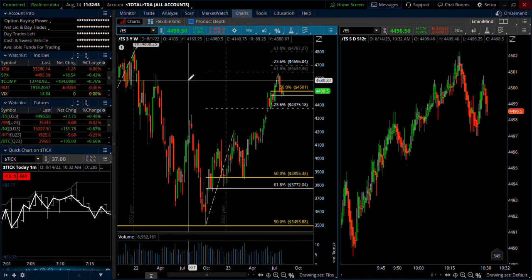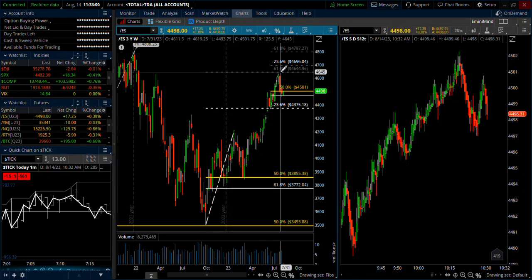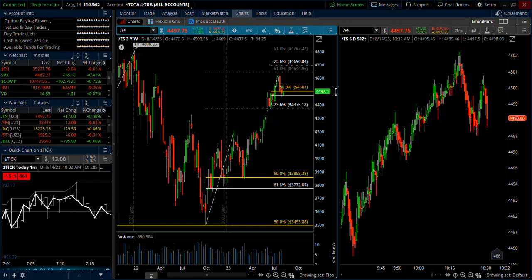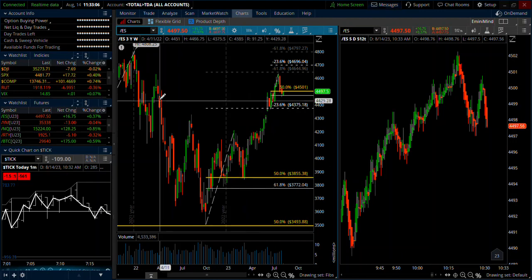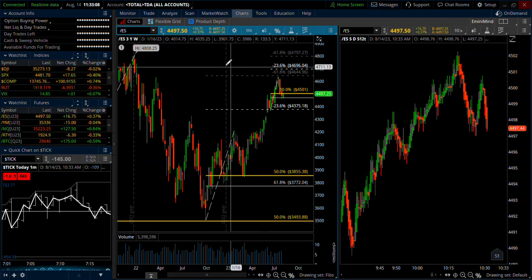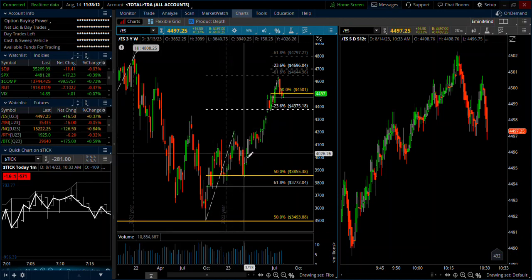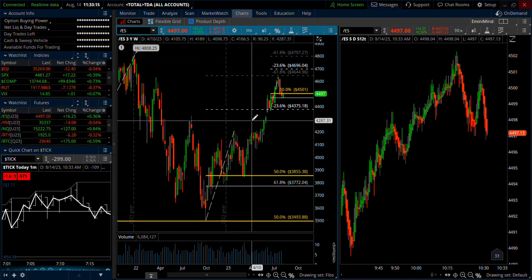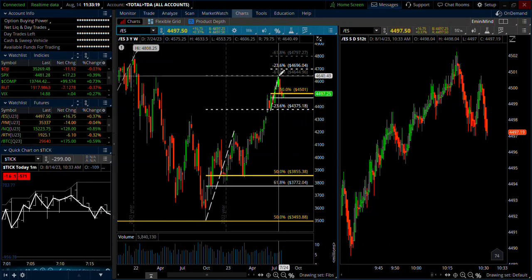If we start with the daily chart, I've actually got a weekly chart up so that you can see this is a great case for drawing an extension using the Fib retracement tool. We got our all-time high, not too high above us here on the ES. And this was the retracement we had been sitting in. You can see the negative 23 is right here, and then the negative 61.8 is the extended target.